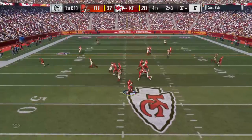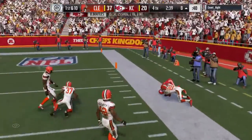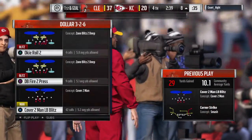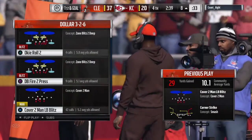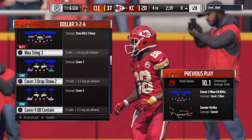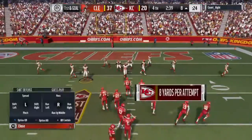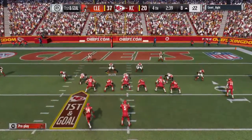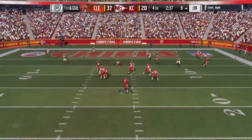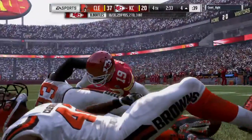On 1st down, Bortles. Going to throw right side here, complete. He got 29 yards that time. So after that big gain, let's see what else the offense has up its sleeve. Again, it's Bortles. And this is caught. Jeremy Maclin. That throw good for 4.